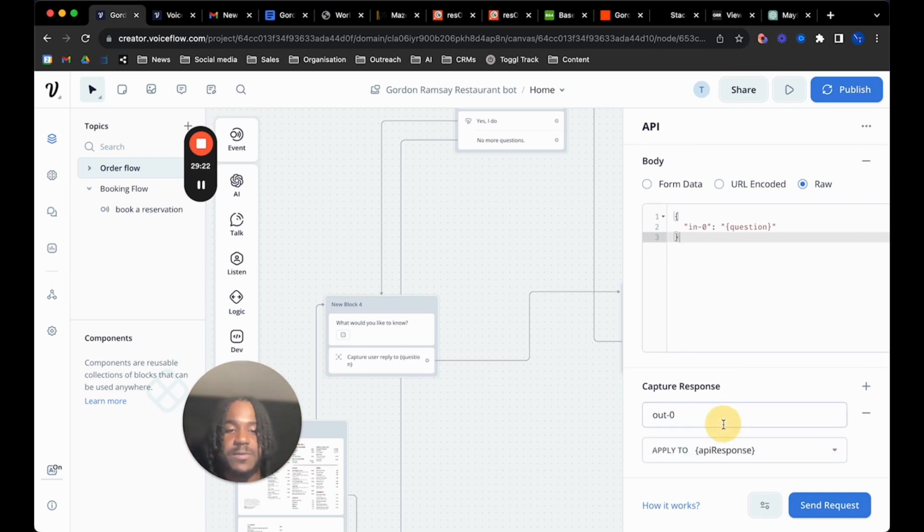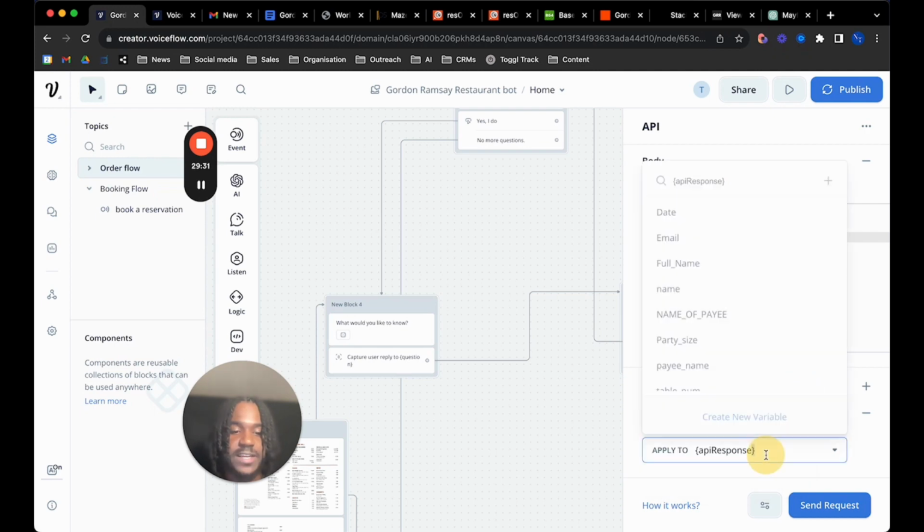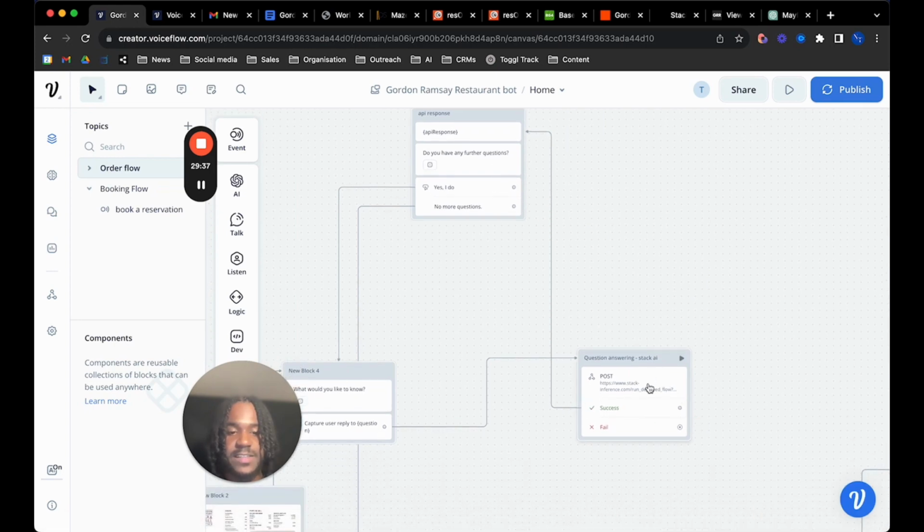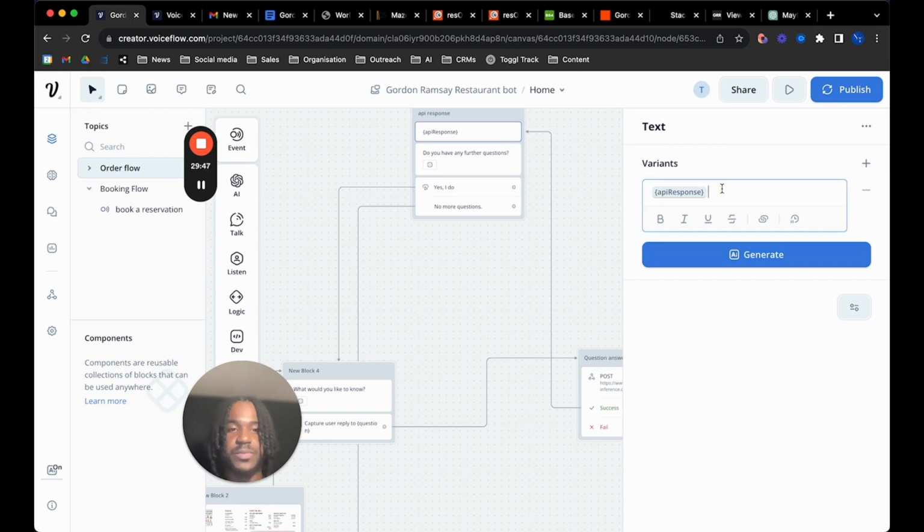And then you want to capture the response as out, which is the output. Literally just the same thing. So whatever answer Stack AI gives, it will be tagged as API response, which you basically want to put up here. So when the API call succeeds, so when the text succeeds, you just want to make a text block and put API response in there.